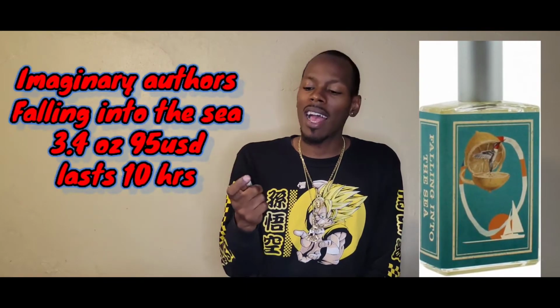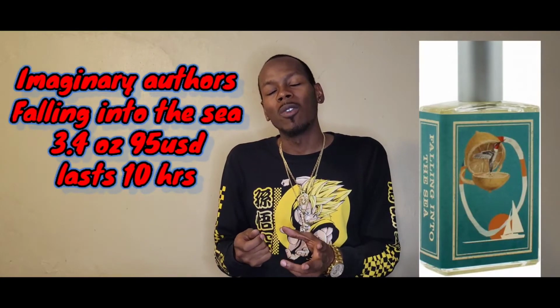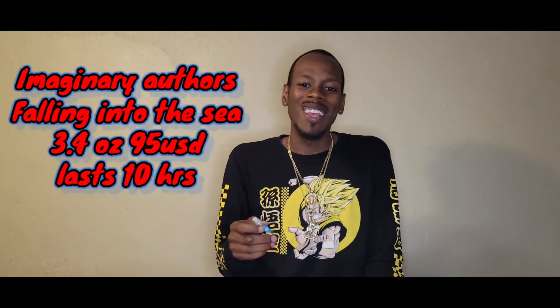Moving on into number 2, as I said, this is a designer list, but I had to include Imaginary Authors because, my God, this is the most aquatic, real natural ocean saltwater fragrance that I have smelled. This one really is aromatic and aquatic and maritime. It really feels like you're falling into the sea, as the name suggests. But I definitely love this one, man.